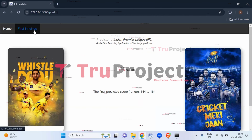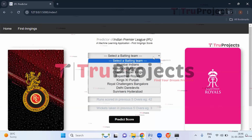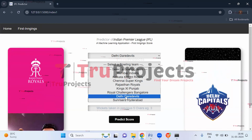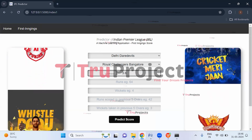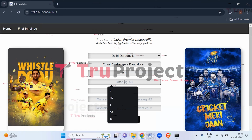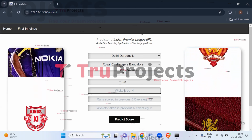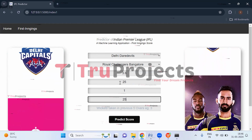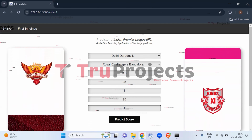Now again click on first innings link to enter other matches' details. So here I'm selecting the batting team as Delhi Daredevils, the bowling team as Royal Challengers Bangalore. Overs 3.6. The current number of overs bowled in the innings is 3.6. The total runs scored by the batting team is 25. And the number of wickets lost by the batting team is 1. And the total runs scored by the batting team in the last 5 overs is 25. The total number of wickets taken by the bowling team in the last 5 overs is 1. So here I have entered all the details.